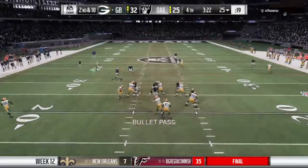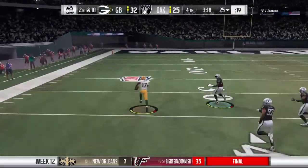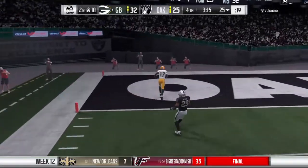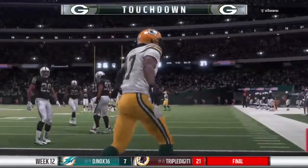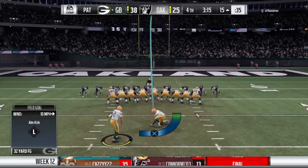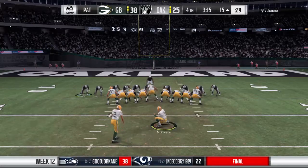Rodgers will try again on second down. Over the middle, that's caught by Adams. And he's free going down the left side. It's a foot race. And he will get this into the end zone. Touchdown, Green Bay. Davante Adams, his fifth touchdown now on the year. And the Packers add 6 to their lead.